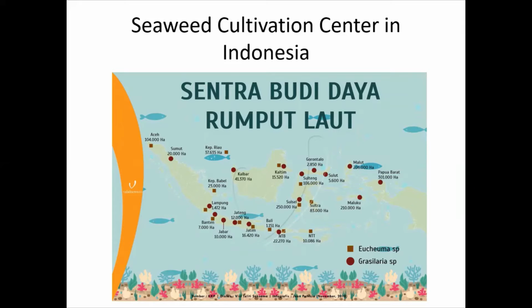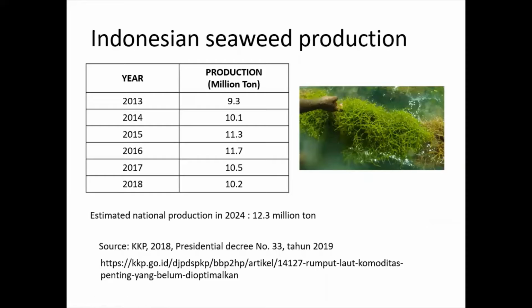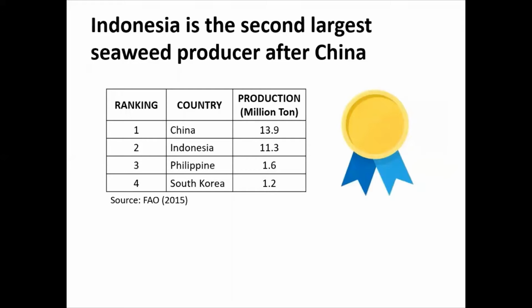As the largest maritime country in the world, Indonesia has many seaweed cultivation centers spread from the west to the east of Indonesia. However, as shown in the map, the largest center for seaweed cultivation is in eastern Indonesia, covering Sulawesi, Maluku, and West Papua. This table shows Indonesian seaweed production in recent years, with total production ranging around 10 up to 11 million tons per year. With total production of about 11 million tons per year, Indonesia is the second largest seaweed producer after China.